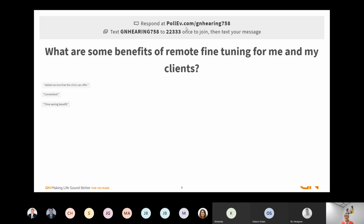Any other benefits? Added service the clinic can offer. Yeah, that's a really good one. It's definitely something you can add into your mix of services. And hopefully after today's session, you'll see even more how this can be an added service.